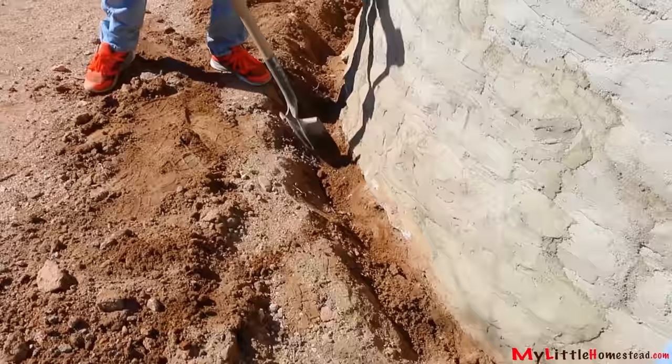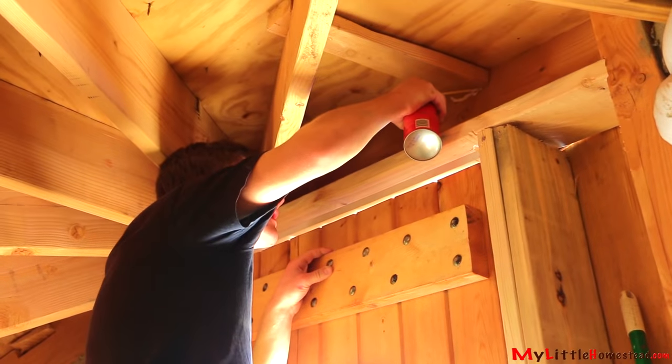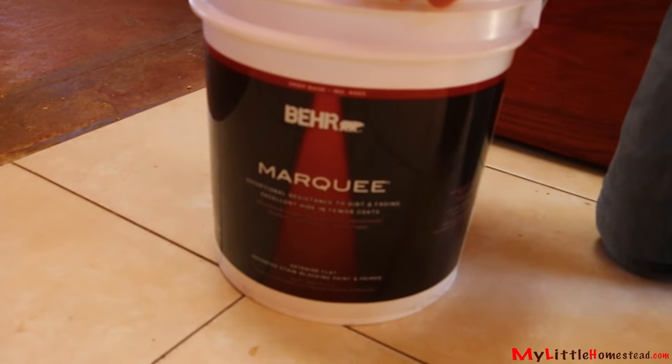Before we start painting, Bryson moves the dirt away from the building. And then we start taping everything off: windows, doors, bottle lights. So I'm going to go around and seal all the cracks up above with this foam. This Marquee paint is supposed to be one of the best paints. It's got UV protection, and it's supposed to be one coat over the stucco, which is going to be interesting to see if it really is.